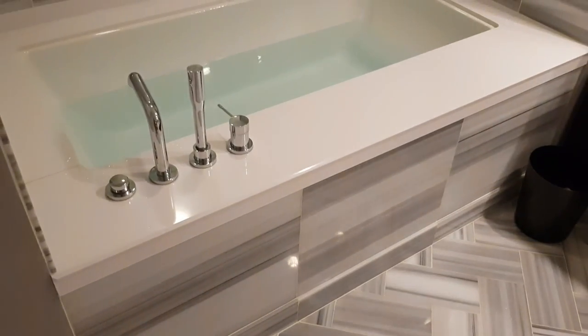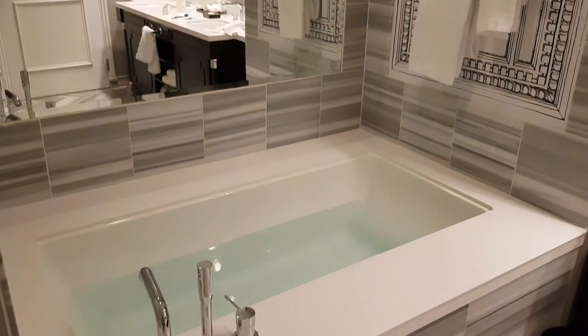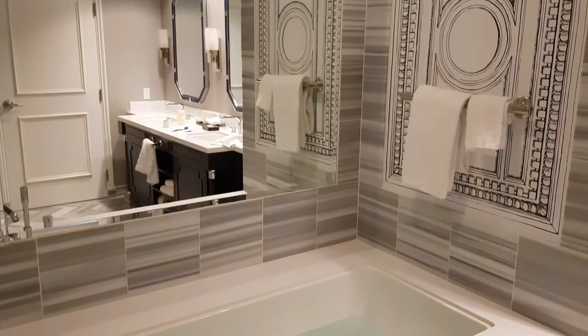But my favorite in the bathroom was this guy, the jetted tub. He makes a lot of noise and a lot of action, believe me.